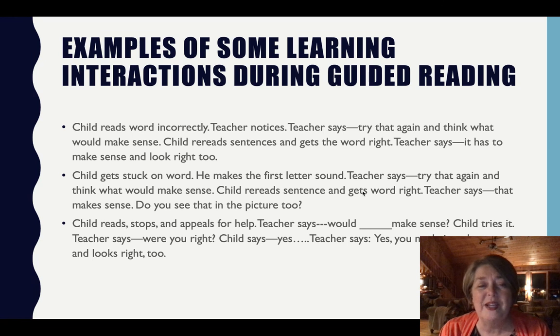Another example is if a child gets stuck on a word and makes the first letter sound, and the teacher might say, try that again and think about what makes sense. Then the child might reread the sentence and get the word right because he is thinking about what makes sense. And the teacher might say, did you see the picture too?